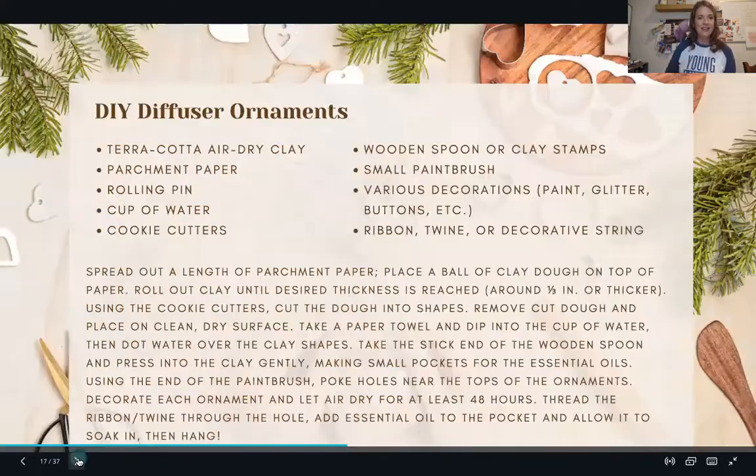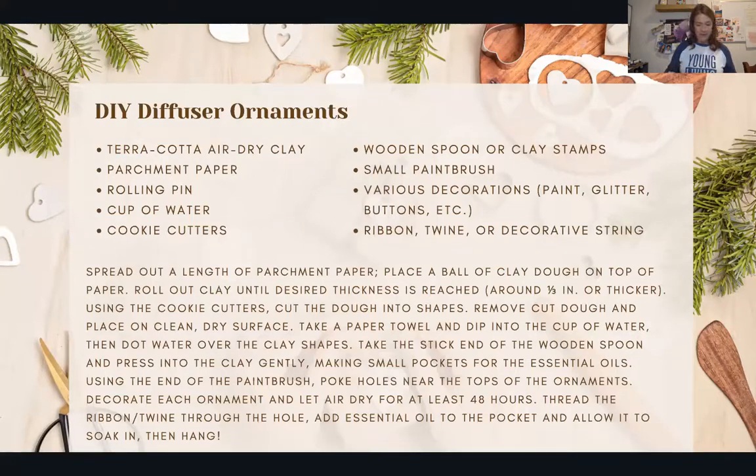Next is DIY diffuser ornaments. So let me make sure. Yeah, so you'll need parchment paper, a rolling pin, a cup of water, cookie cutters, wooden spoon or clay stamps, small paintbrush, various decorations, ribbon, twine, or decorative string. So anyway, you're going to create diffuser ornaments, and these actually have to air dry. So this would be something you would make with probably older children. You can decorate the ornaments and then let them dry for at least 48 hours, thread the ribbon and twine through the hole, add essential oils to the pocket and allow it to soak, and then hang.